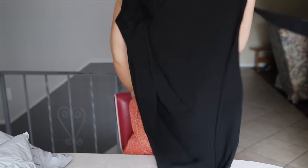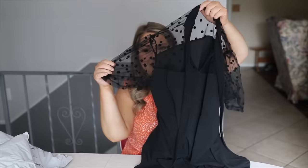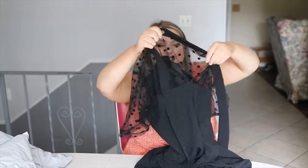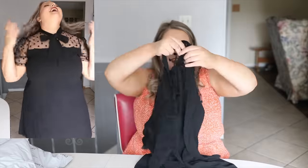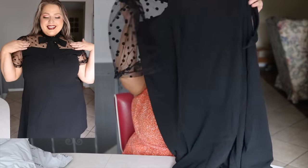And this dress fits right into that spooky season vibe. Oh, I love it so much. Look at these cute polka dots. It's sheer on the top here and the sleeves. This is such a unique dress. It ties in the front here. Oh, I'm excited to try this baby on.